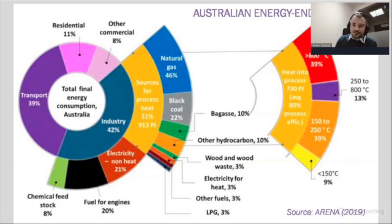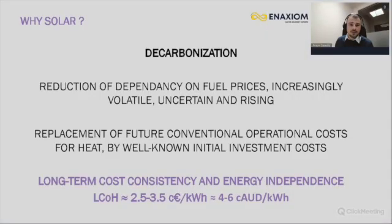the message is more than or around 90% of that process heat comes from fossil fuels. So this is where we are starting, and this is what we, as Ecotherm, are tackling and trying to support companies on the journey to decarbonization with our innovations. So the first message is why solar.